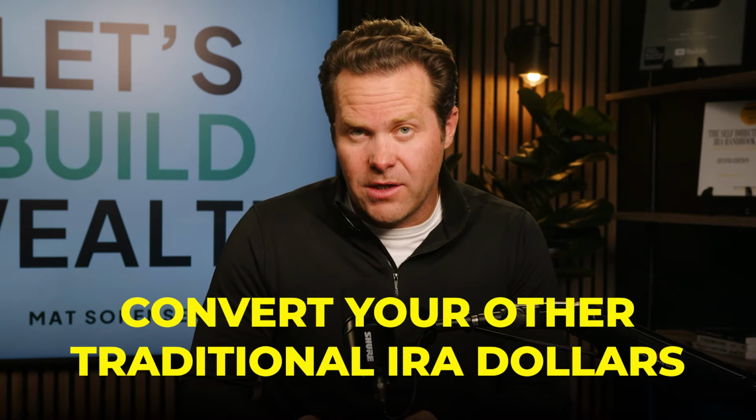What this means is you have to convert your other traditional IRA dollars. So most people that do the backdoor Roth IRA don't have a traditional IRA, or they first convert the traditional IRA that has deductible dollars. Now, if you have traditional 401k dollars, even a solo 401k with traditional dollars, those you don't have to take into account. Those traditional dollars can stay. It's just traditional IRA dollars or even SEP IRA dollars that you must convert first fully before doing the backdoor Roth IRA. Now you can do the pro rata thing here, but I'm just telling you that's messy.